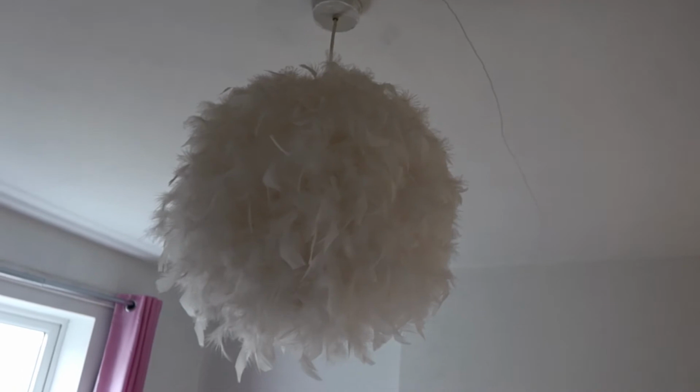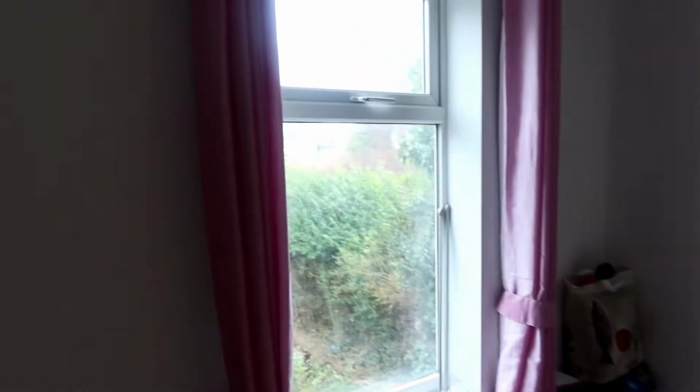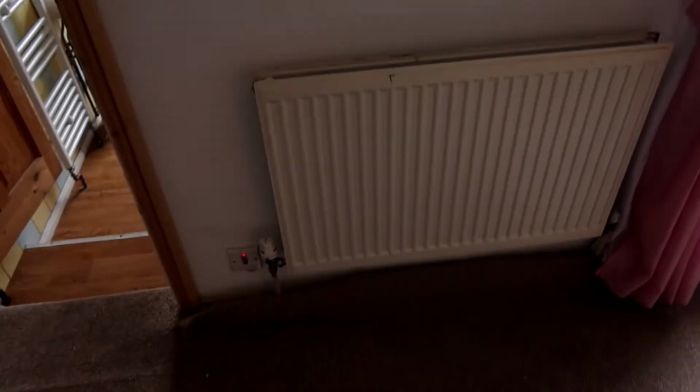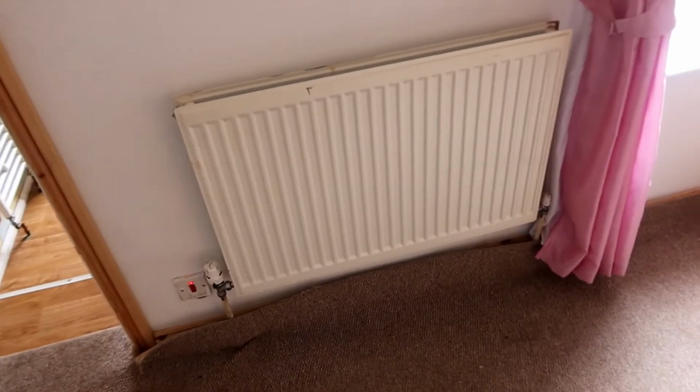We have this big feather ball as a light shade. That's quite nice because it gives enough light but not too much. And then we have these horrendous pink curtains which are going to change. They're coming down definitely. They look like they're from the 1950s. And then obviously radiators are going to be painted. All radiators are going to be painted.